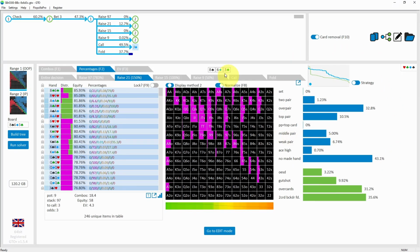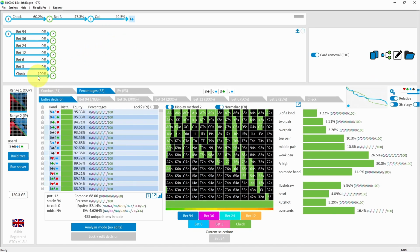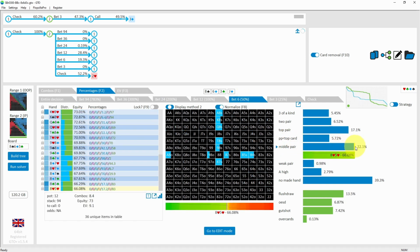Pocket sevens are always calling in this situation. On the jack of diamonds turn, the small blind checks their entire range. The big blind bets with a frequency of 48%, choosing either a 50% or 100% bet size. The betting range includes second pair and stronger hands for value.